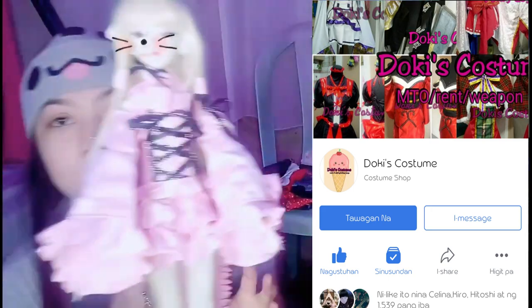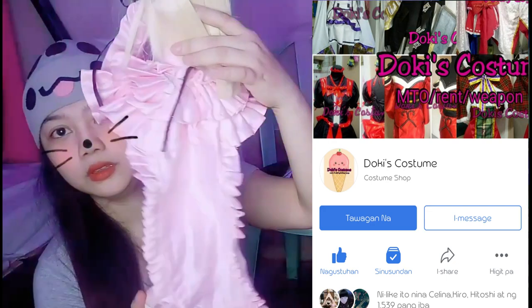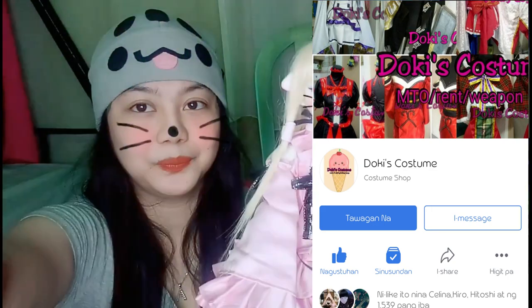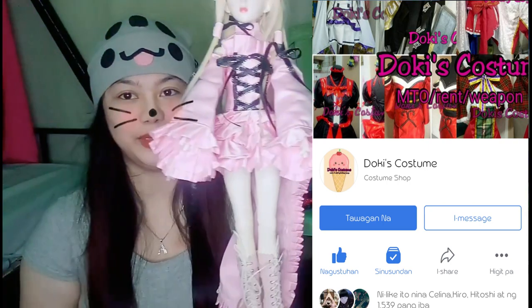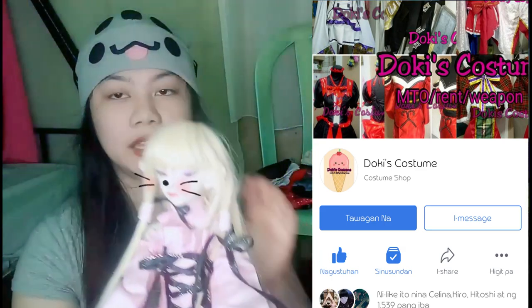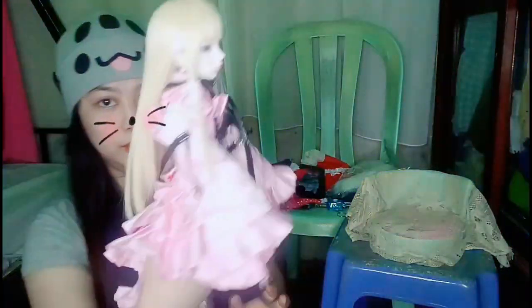So when she's standing up, this is the outlook. Very cute. She's white skin, so yeah, she's glowing, girl. Go get it, girl. You're glowing. The boots, I bought it on the last Dollholic. So yes, this is her look.